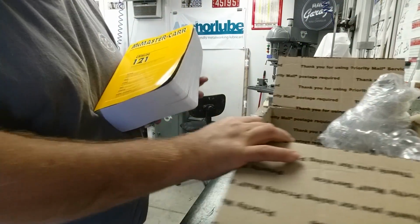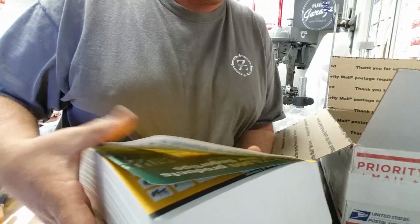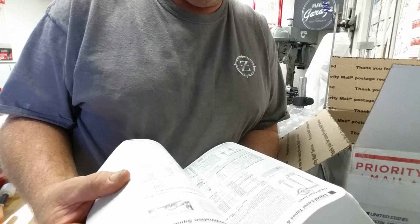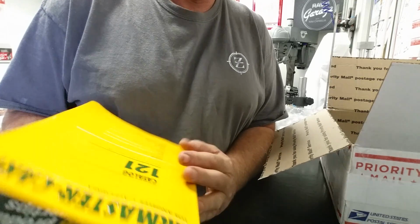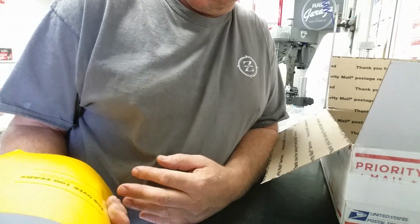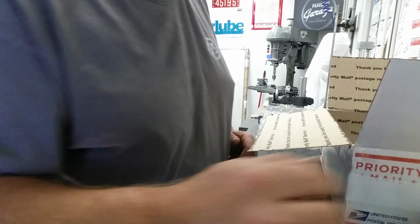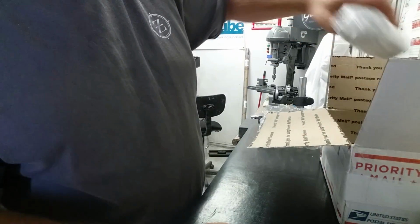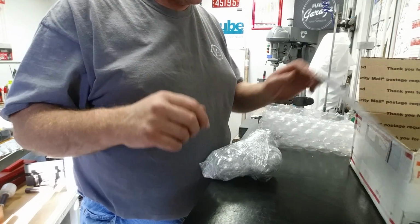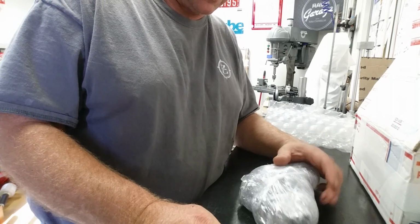You know how hard these are to get? McMaster-Carr catalogs, you just can't request one. They only give them to their top paying customers, which I do not qualify. But let's see, this is number 121. Doesn't have a date on it, but it looks like a pretty fresh one. Thank you, Tom. I love having a real book. I mean, their website is good. As far as finding stuff, McMaster-Carr is probably the easiest thing to navigate.